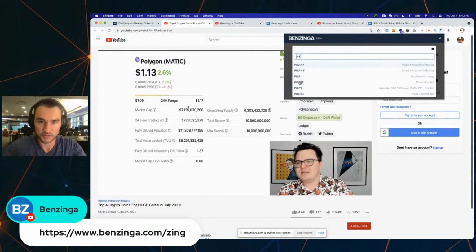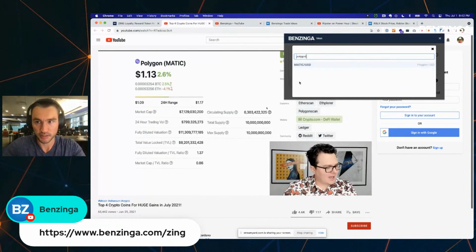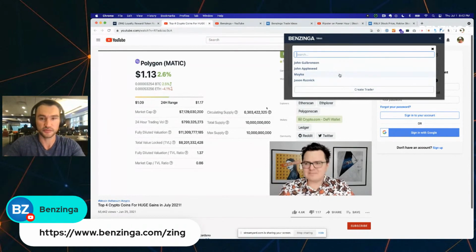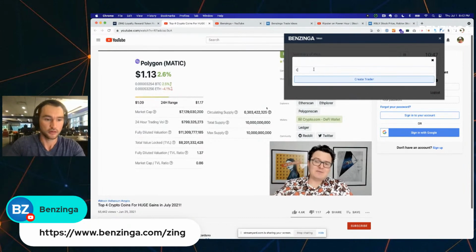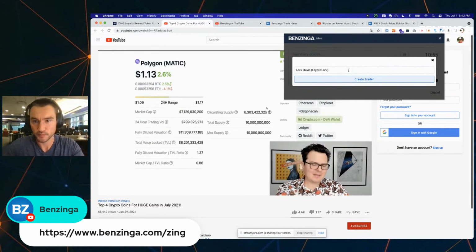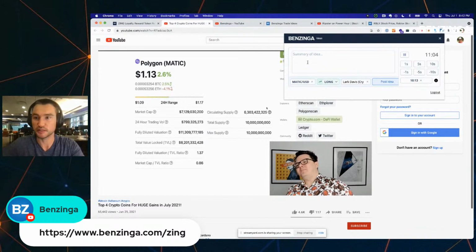Let's first select the asset. So let's go Polygon. Actually, Matic is the ticker. That should show up. Let's make sure it shows up. Polygon. Yep, Matic USD. So we'll select that. Position: I'm sure Lark is continuing to be long this. That's why it says for huge gains. And then Crypto Lark. Oh, I don't have Crypto Lark on here yet. So let's create a new trader. Lark Davis. Crypto Lark. Create trader. Great, it automatically saves there. It still has the initial timestamp, so I'd be listening along here.